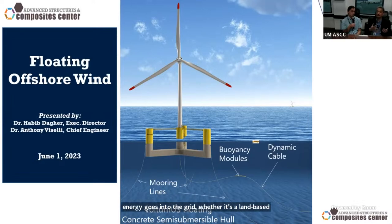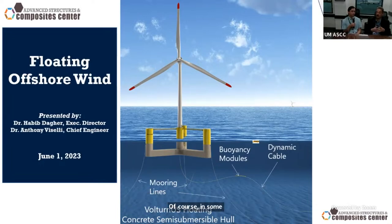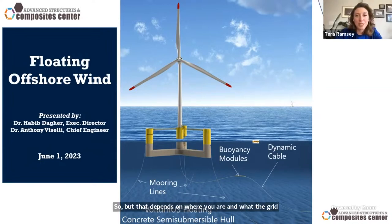Can you store it? Of course, in some places, grids have battery storage capabilities or other storage capabilities where you can actually store some of that energy. But that depends on where you are and what the grid looks like at that location. Okay. Great. Yeah, we had a lot of questions about that.